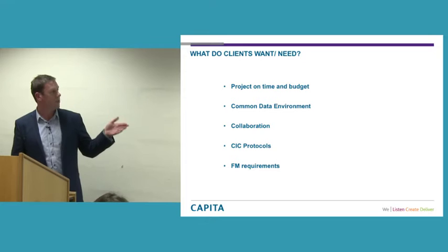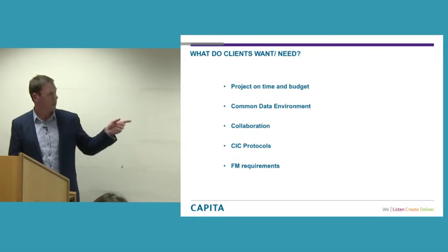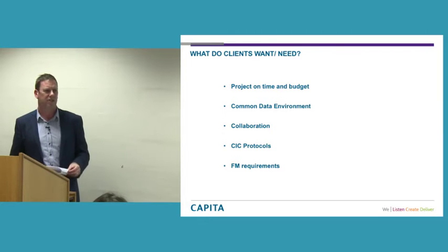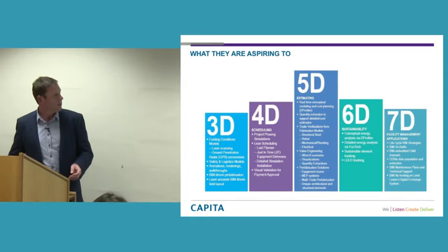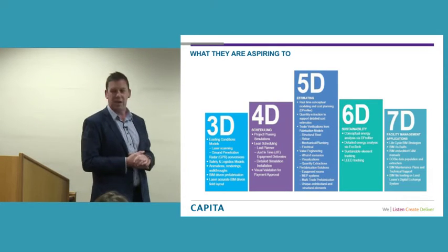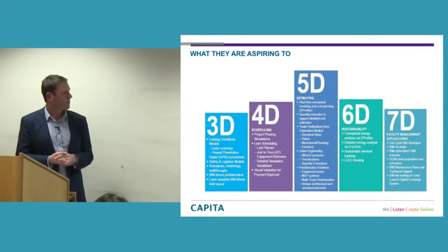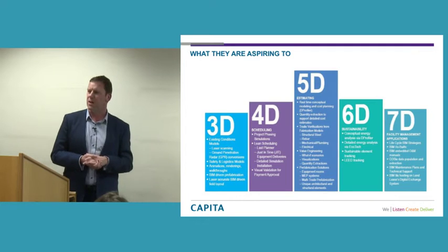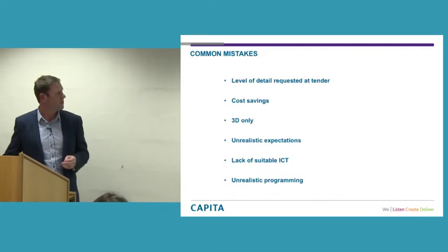Then, obviously linked to that, you've got two types of clients. You've got the passive BIM client and the active. And the active one is where the FM comes in, where he actually sees the end goal. Put the slide up with the 3D up to 7D. Not many projects have actually got to 7D yet. That's obviously what everyone's aspiring to. I think it's going to be a while before we have enough evidence to see if we have done that.